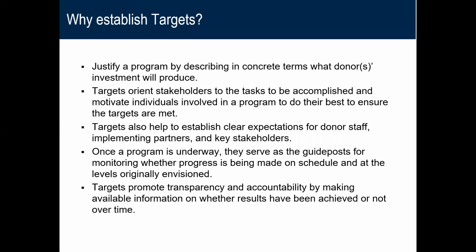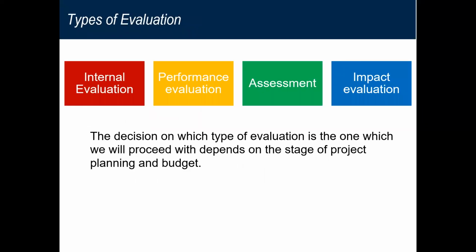So I'm going to move on now to talk a little bit more about evaluation. We can go very deep into evaluation, but I just wanted to give a brief overview of probably the more common types of evaluation that we often see: internal evaluation, performance evaluation, assessment, and impact evaluation. The decision on which type of evaluation we will proceed with really depends on the stage of project planning and budget. I'll talk a little bit more about these four in the next slide.